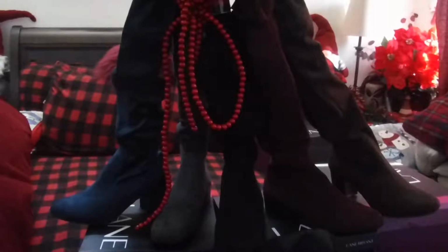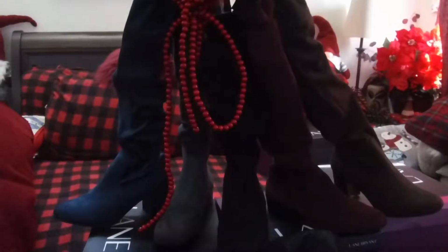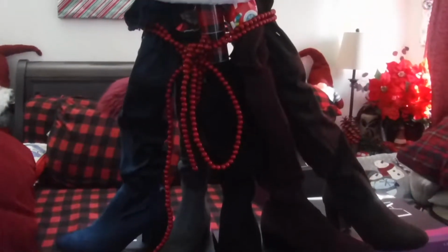I think my light is off in this room. We need a little bit more light. I think this is a pretty good shot right here: the blue, the gray, the black in the middle, the burgundy, and the brown knee-high boots.